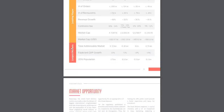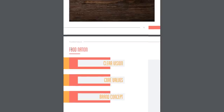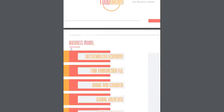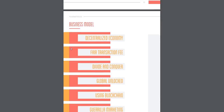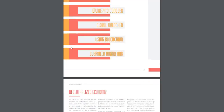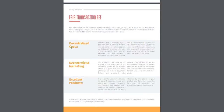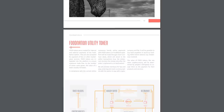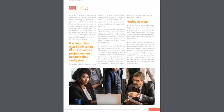And you can go through all of that to understand Foodnation in depth. And as we scroll here, we can see the different aspects of it. We can see the clear vision, the core values, the brand concept. We can see this really in depth. Decentralized economies, fair transaction fees, divide and conquer, global unlocked, using the blockchain and guerrilla marketing, and how all of that works in depth. And it's very interesting to see how this project is working on a decentralized basis.